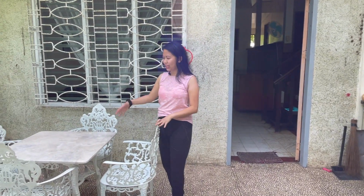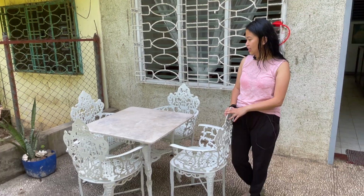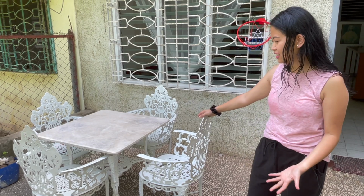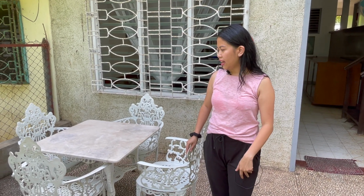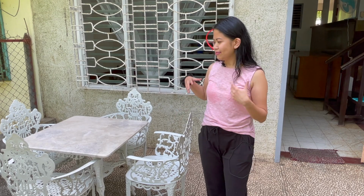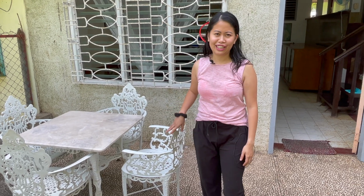So here is the garden set that we purchased just recently for 14,500. It looks really nice here, and we usually have our breakfast and sometimes merienda here in this area. It's absolutely useful and I really love it.